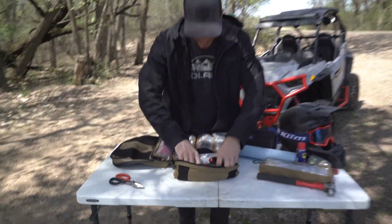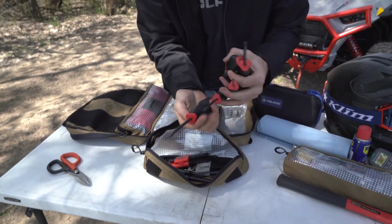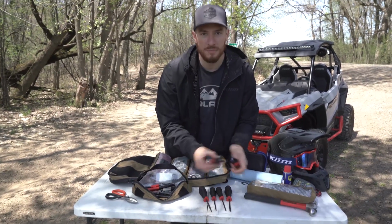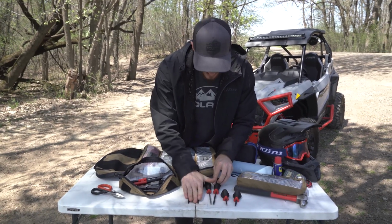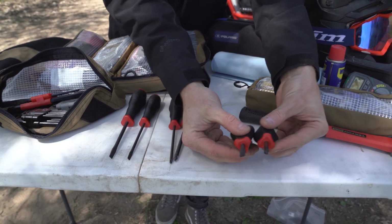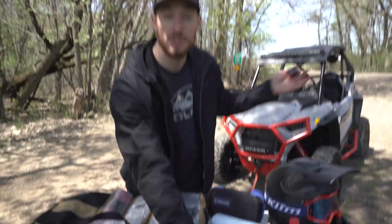The rest of this stuff is, in fact, all screwdrivers. Check them out here. You know how there's like a million screwdrivers? You don't need to bring a million. A couple flatheads that are longer, a couple Phillips that are longer, thin and thick, and then a couple stubbies, because sometimes in the confines of certain space, you don't have enough room.